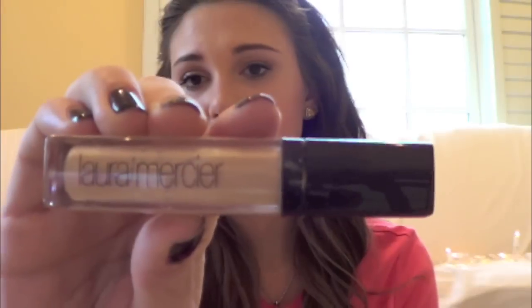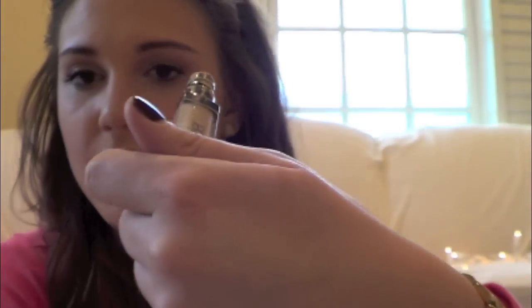So it looks like this. It's in the shade Flax. Let's see if we can get, there we go. So this is a great primer. Let's see if you can get some. You can see right there, it's just kind of a natural shade, and it blends into your skin. Obviously, if you have darker skin, it may not work for you, whereas the Urban Decay one would. So I do recommend this one.